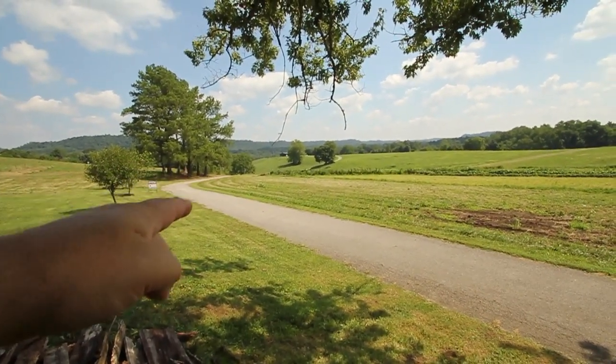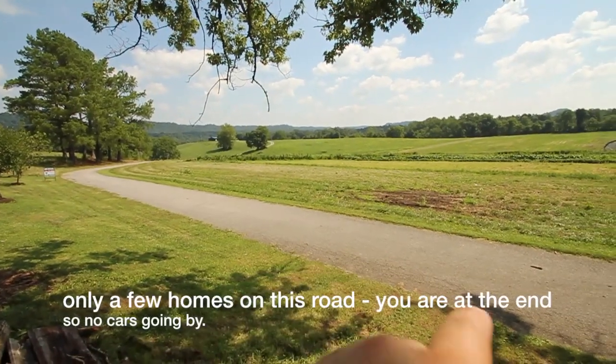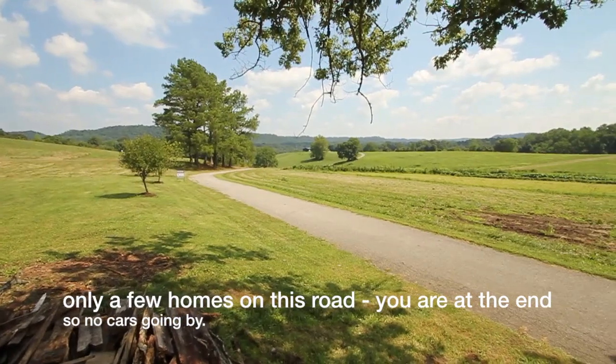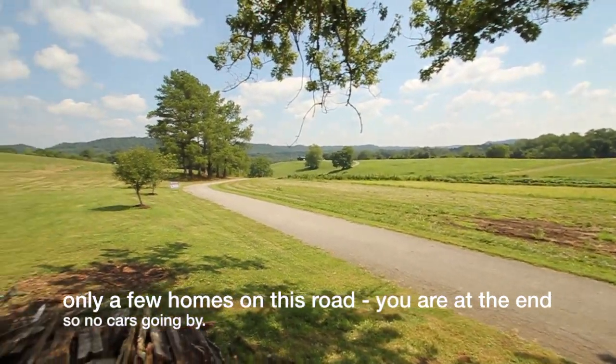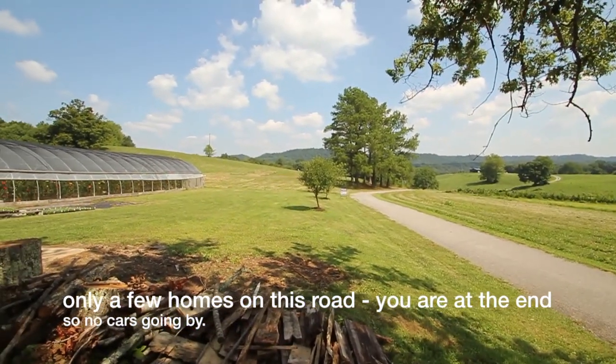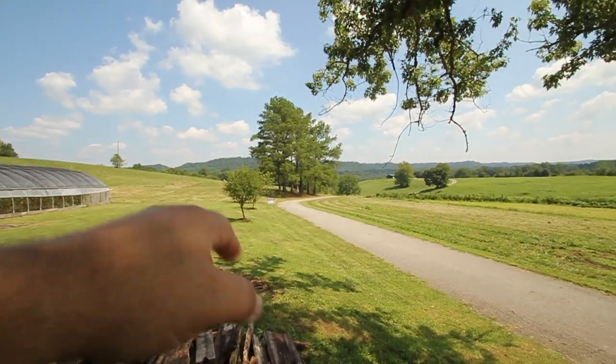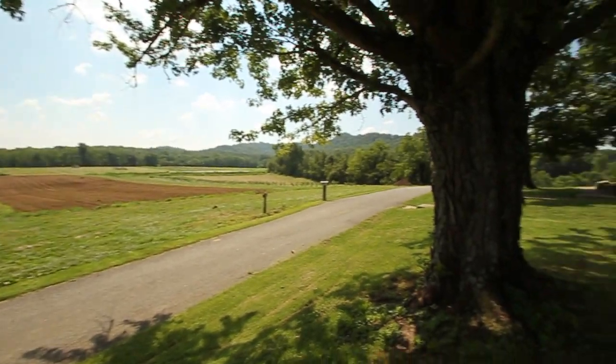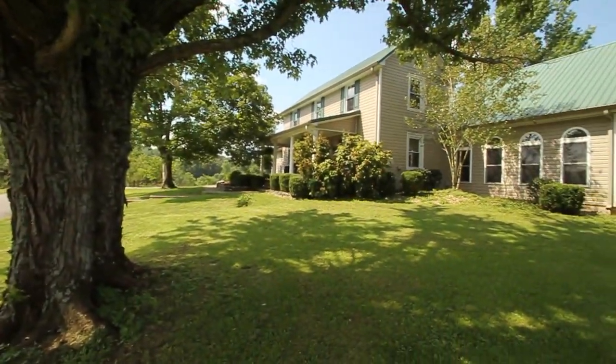The road comes up. This is all publicly maintained. And there's city water back here. You've got municipal water, which is great, because anytime the power goes out, you still got water. And the views are tremendous. So 30 acres, 2,800 square foot house, 3 bedroom, 2 bath.